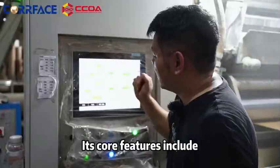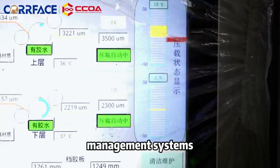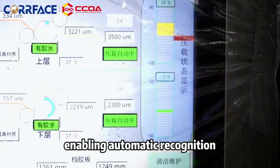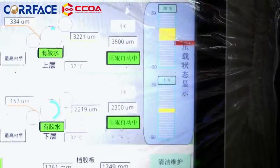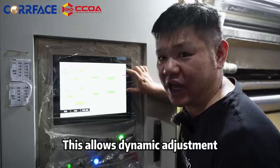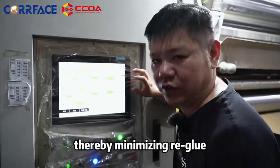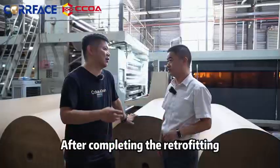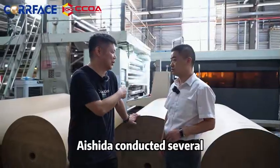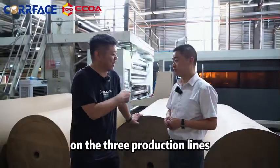Its core features include intelligent roller control technology and smart adhesive management systems, enabling automatic recognition of paperboard grammage and flute profile parameters. This allows dynamic adjustment of glue application volume and pressure gap, thereby minimizing re-glue processes and preserving corrugated integrity. After completing the retrofitting, Aishida conducted several months of operational monitoring on the 3 production lines.